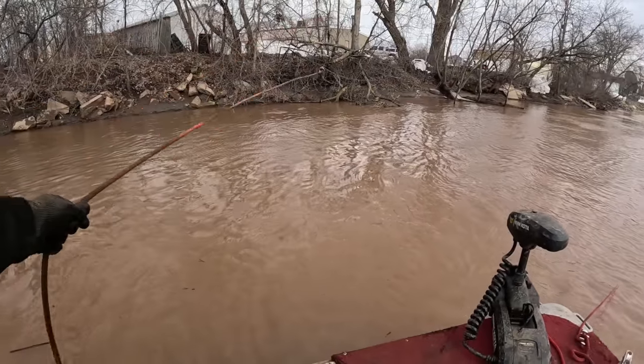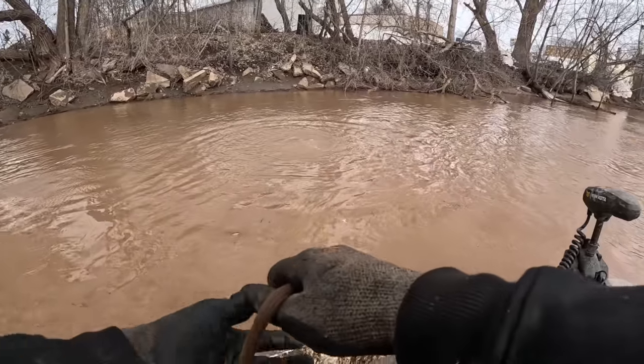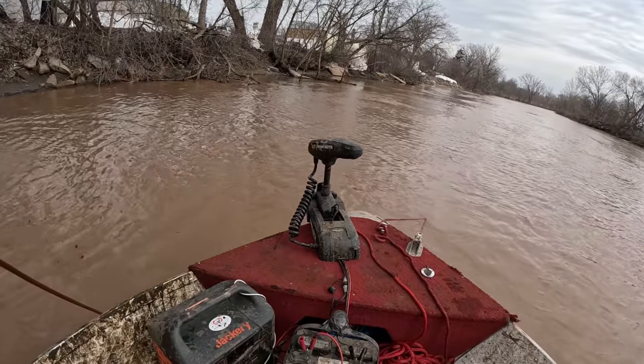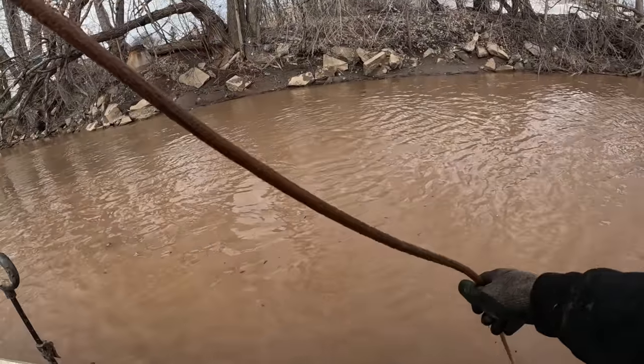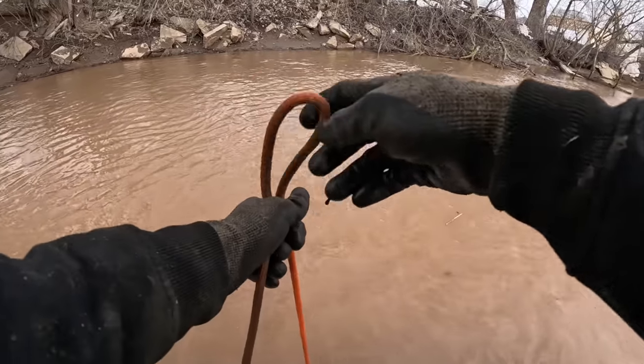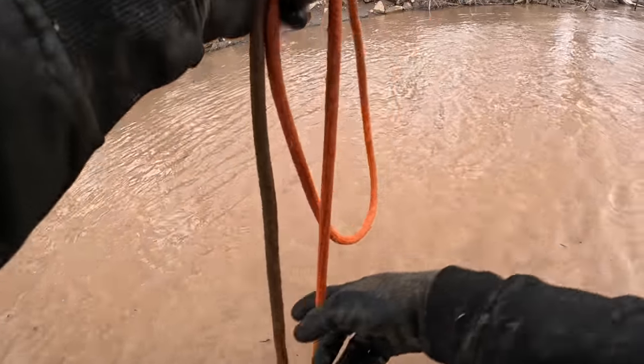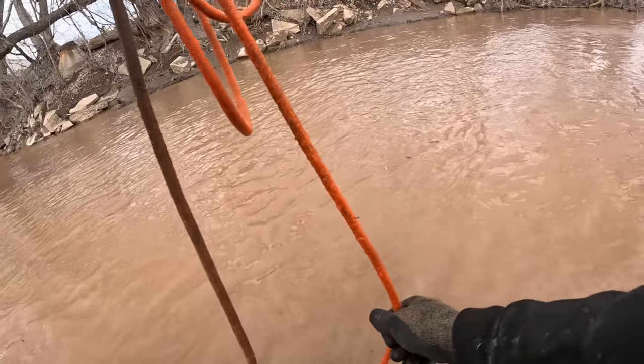Oh, we are loose again. That anchor just keeps popping loose every now and then. Oh, hold on, buddy. Don't put us into the beach. Ooh, there's some weight. It's every throw. Every single throw.